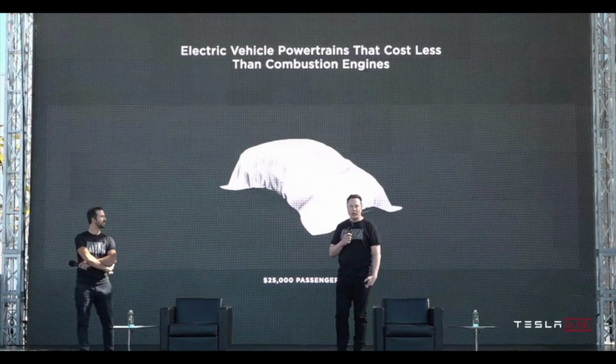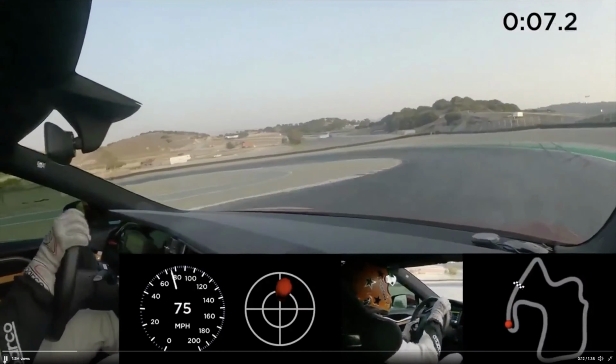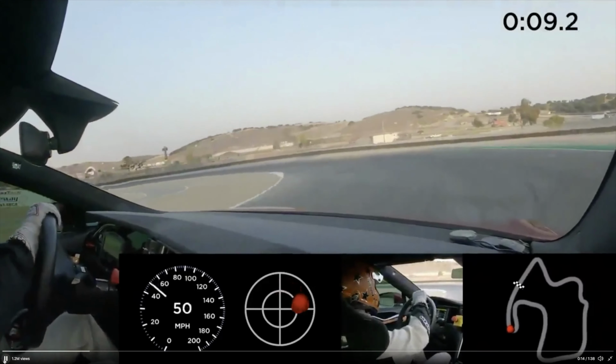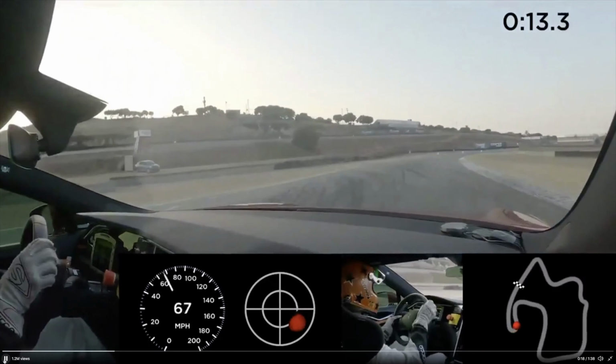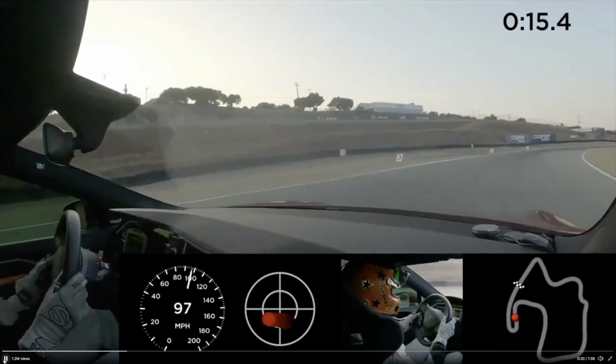He also added that production of powertrains that cost less than combustion engines will lead to the goal of making an electric vehicle priced at around $25,000 with a range of 520 miles. The car doesn't have a name yet, but after an impressive presentation of its capabilities, Elon Musk stated that the car will be available by the end of next year.